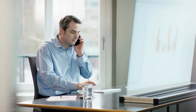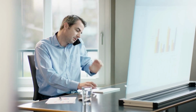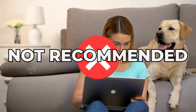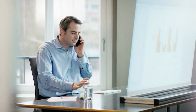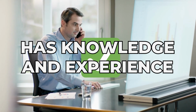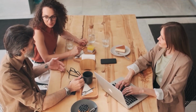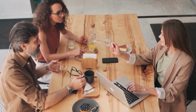Step 2. Choose a registered agent. The state of New Hampshire requires all LLCs to choose a registered agent who will be the point of contact to receive important business documents like tax warnings, subpoenas, and other official papers. While it is okay to appoint yourself or trusted friends and family members, I recommend a professional registered agent that has the knowledge and experience needed to manage potential issues and protect your business at all costs. This will get some responsibilities off your hands and allow you to focus on running a successful business.